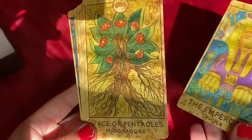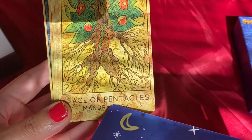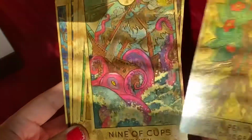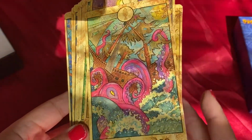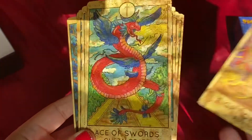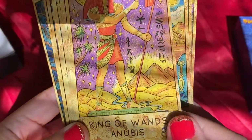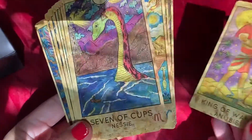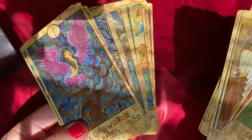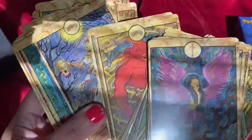But I like it. I wish I had a book to go with it because some of these words I don't even know. Or like the Fable, if that's what it is. Kraken. Quetzalcoatl. Anubis. So I've been having this out. I just like the fairy tale thing lately, maybe because I'm working with the inner child cards.